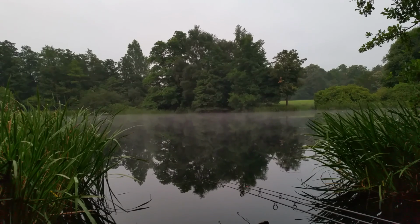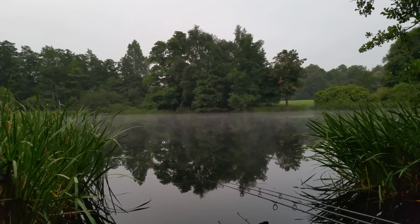Just repositioned my left hand rod down into the left hand margin, a bit tighter, as I had one or two in there last night. Put a bit more bait out, just to refresh the spots before bite time, which is around about 9:30. Slackened all my line off now, just so that the fish can push in here without feeling any line or coming into contact with it.